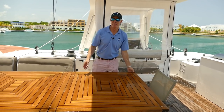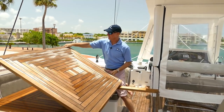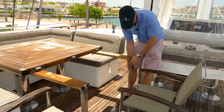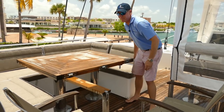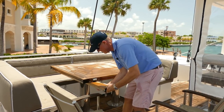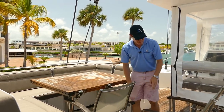And then for the table to fold up so it's half the size, this just comes up, folds down like this, and these supports fold up and slide in. And like this. Right, now you're back to a much smaller seating area.